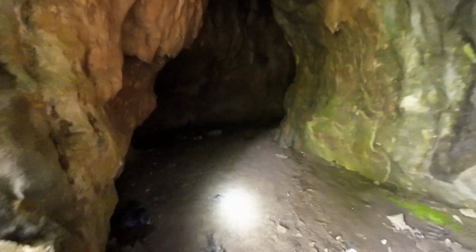Trusty torch. It's very damp in here. The cave goes on all the way up there. Unless you've got waterproofs, caving gear, good boots, I don't advise going any further. It's such an eerie feeling being underground.